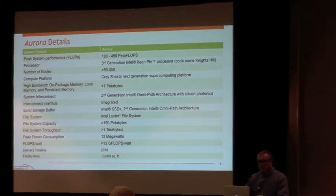The peak of this system at the base configuration will be 180 petaflops. We have options to bring that out as high as 450 petaflops, given some infusion of additional dollars to procure something like that. The processor will be Intel's third generation Xeon Phi chip, codenamed Knights Hill. The number of nodes for the baseline system will be something a little over 50,000.